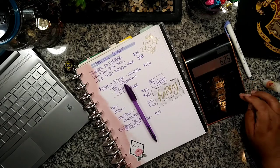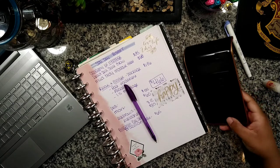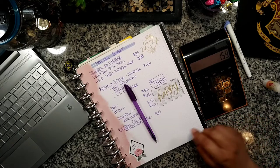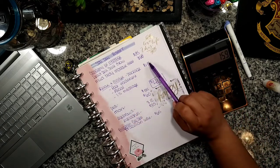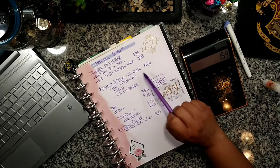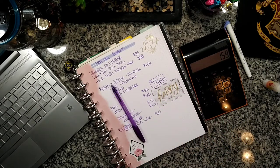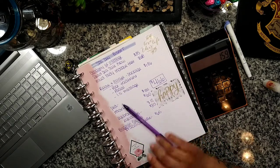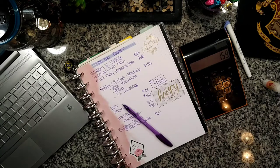So 625 minus 466, I would have roughly $160 for them. If anything, they'll be able to do this part, not even this part, because this is 103 and this is 136. I might be able to do just the mani and pedi with them, if they can't do something with me, because that's all I'm going to pay for, if I even pay for that. Again, I'm 100% okay with going by myself, because usually that's how things happen anyway. If you could afford it, go, but most times you go by yourself.